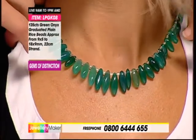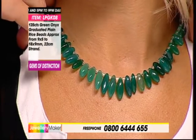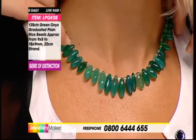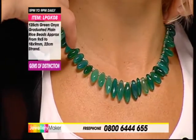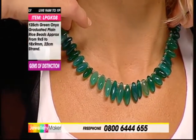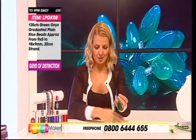And again, those lovely spacer beads that you might have got from the boutique collection, or of course we did those gorgeous spacer cubes, the silver with the copper with the silver, you've got it there again. You really do have that colour coming beautifully through. Really impressive quality. You've got 135 carats of your green onyx.